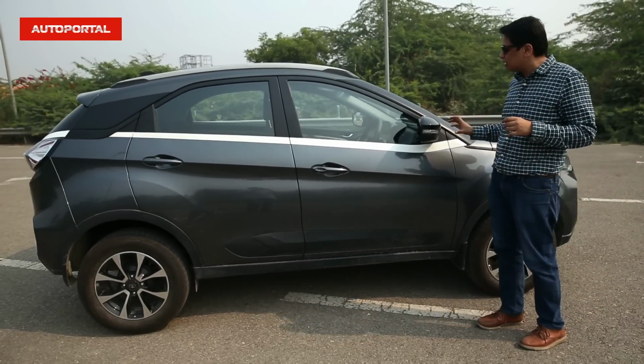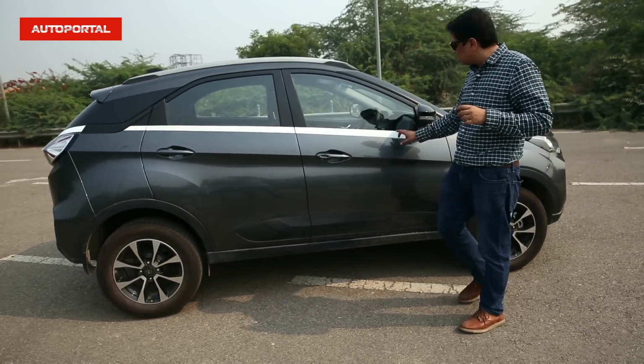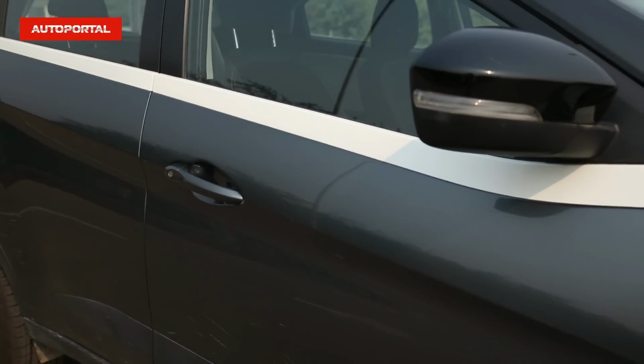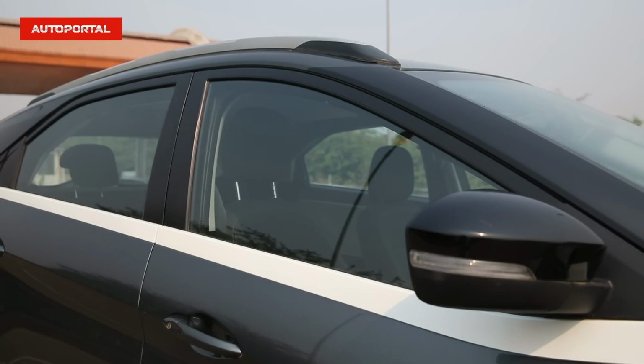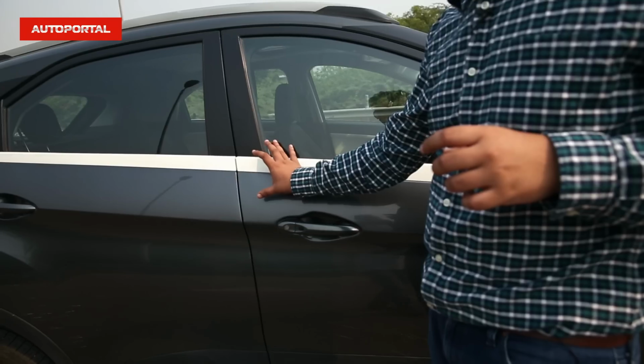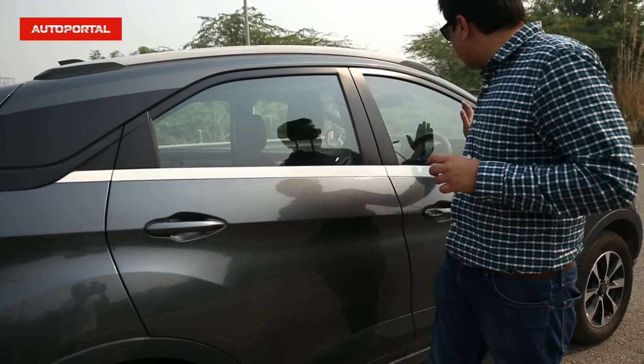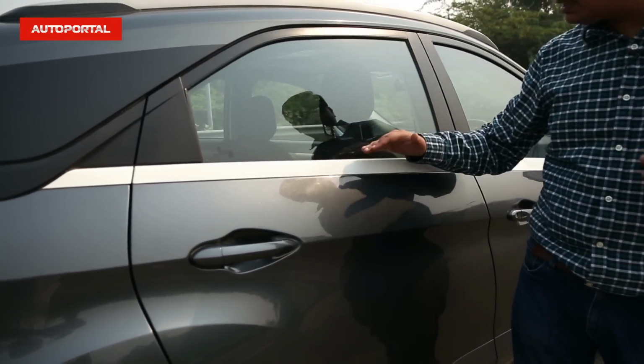We'll get to that in a bit, but of course right now let's have a look at the exteriors. Again, contrasting lines over here, and of course this is all white in contrast with the grey on this car. Looks nice, looks muscled up, and it is also rising up when you go to the back from the A pillar to the C pillar. The rising waistline gives it a nice visual flair as well.